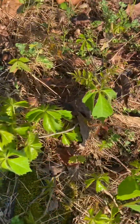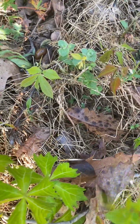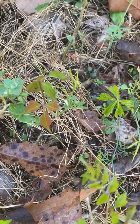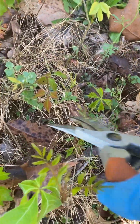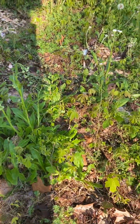I've got a lot of Virginia creeper everywhere, which seems to be very happy here. It's also deciduous, so in the winter there are no leaves. I've got trumpet vine right next to it, and poison ivy. I cut the poison ivy out. I figure if I keep cutting it, it'll get tired of trying to grow.